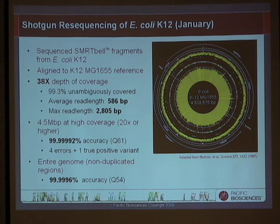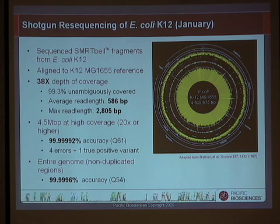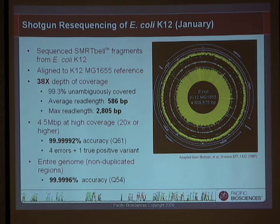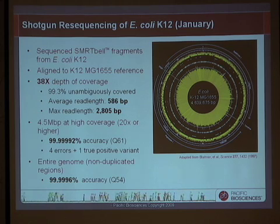Since then, we've improved the system tremendously, enough so that it made sense to take on the next logical step, which is to sequence E. coli, which we did in January. We used the K12 MG1655 strain. We sequenced it to 38-fold coverage, aligned to the reference. We got 93% unambiguously covered. Our average read length by then improved to 600 bases with a max of about 3,000.